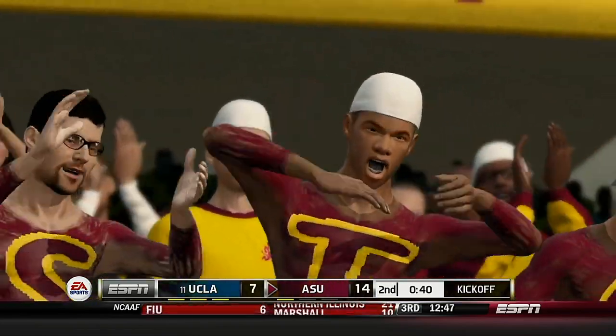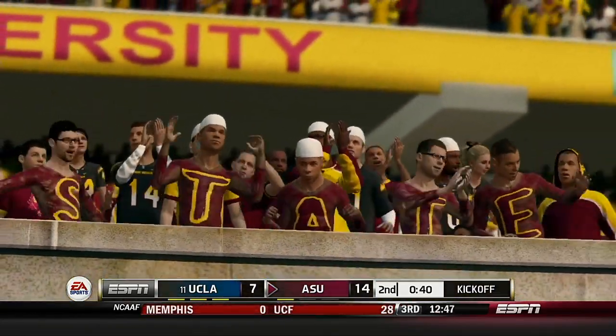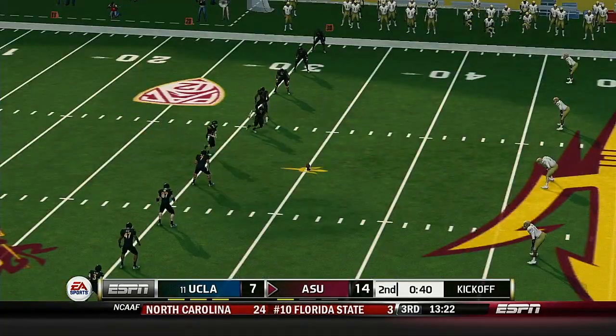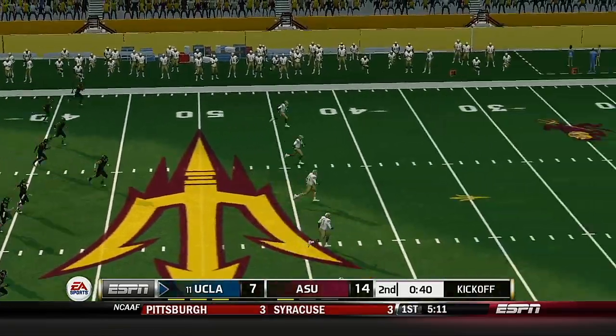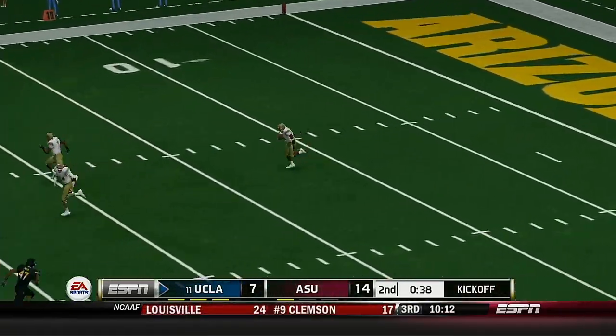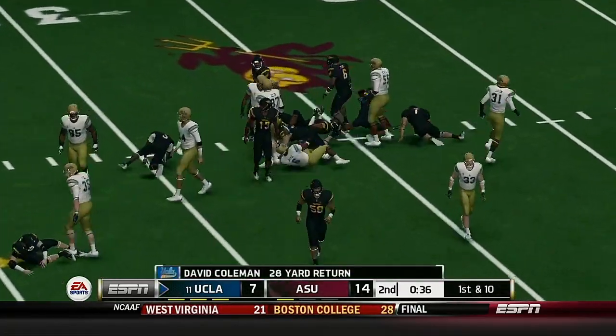Brad, I love these kinds of drives. They're old school, grind it out and earn the yards and just rip the heart right out of that defense. So our score, 14-7. Arizona State is ready to kick it away. And he got all of this one. Great kick. He's to the 20. And he's tackled at the 27.